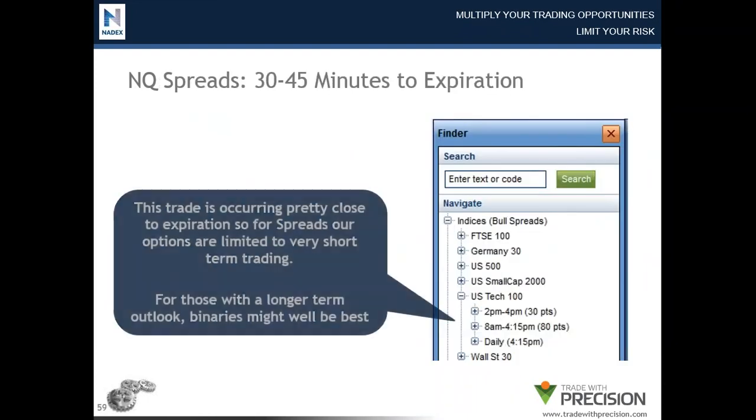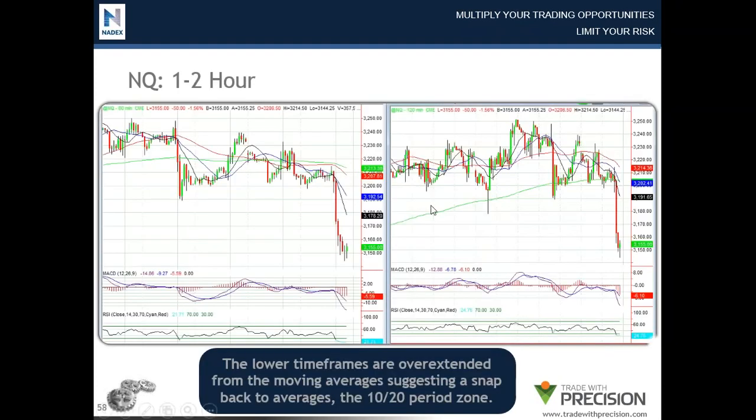Well, we don't know yet where it sits. Now, right now, you can see that we have 30 to 45 minutes close to expiration. So adding all this information up, could we see a snapback into these moving averages right here? Could I see a nice bullish move into this area?